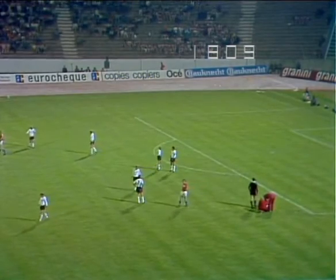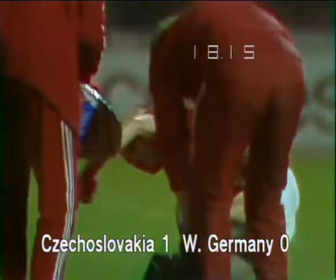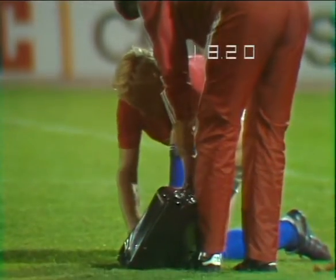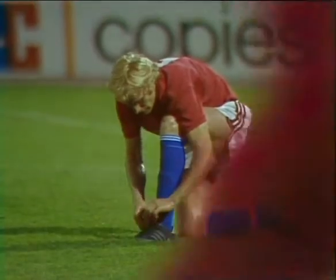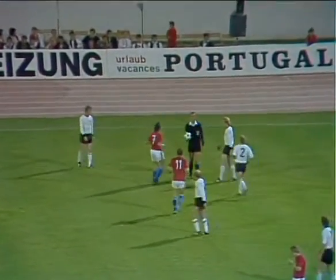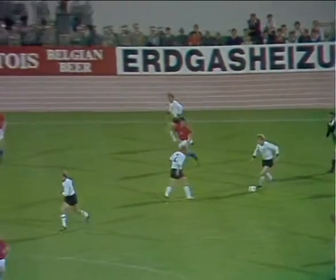As you can see, 18 minutes gone. The Czechs leading 1-0. So Czechoslovakia 1, West Germany 0. Pivanic getting back on his feet now. One of 6 Slovan Bratislava players. Good sprinkling of the crowd there at that particular end. The Czech side, really the nucleus of the Czech side, drawn from Slovan Bratislava.